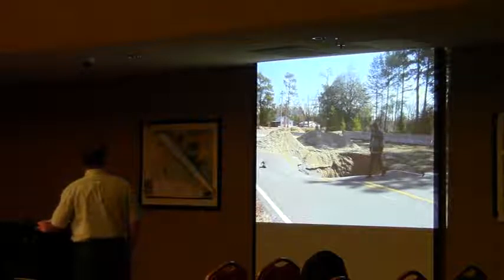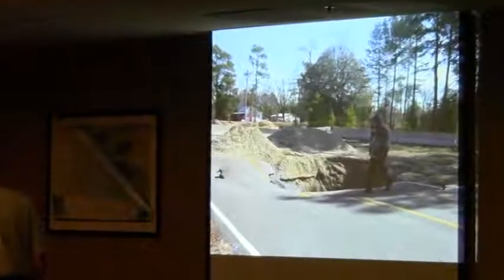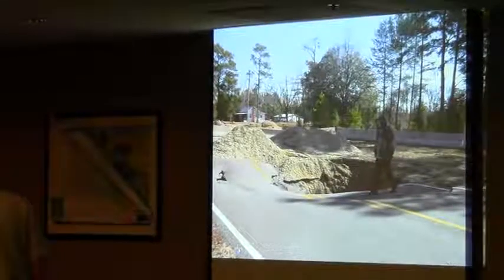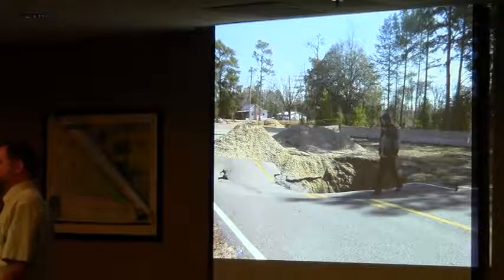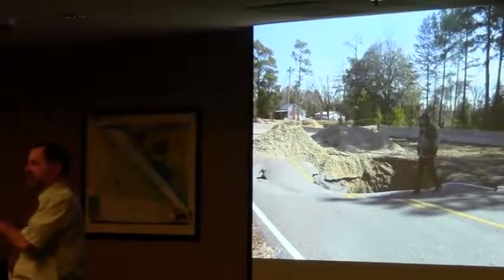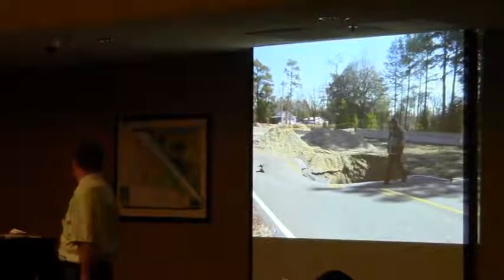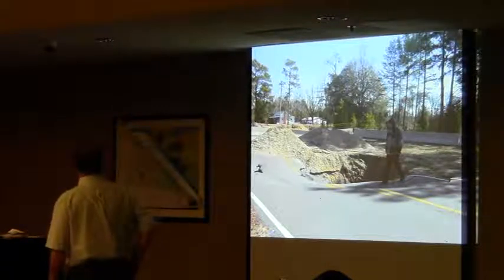Probably the first sinkhole I became aware of, Jason Giddens, I think, told me about this before it was in the paper. This was on Snake Nation Road. And actually, I think they had already filled it in, and it then collapsed again when I went to visit. So that's pretty much the original collapse of it, I guess.